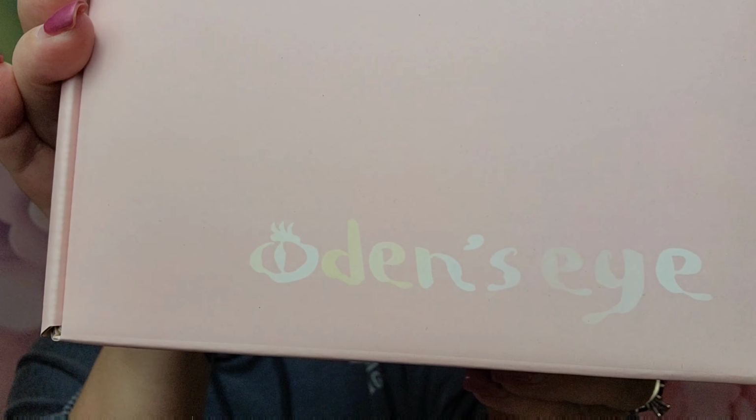Oden's Eye. I've seen her use their products before, rave about these products, and of course she gave me the heads up when they had a mystery box available. Now, this mystery box was, I believe, $55, and it came in this super pretty light pink box, and you can see right there the Oden's Eye on the box.